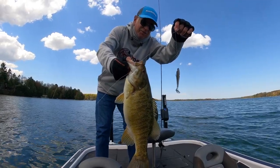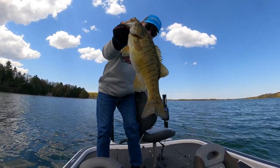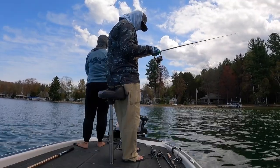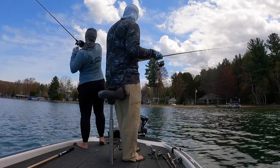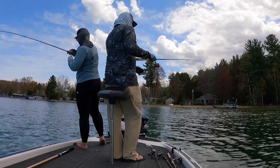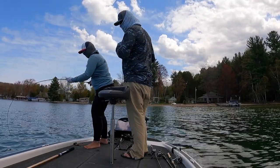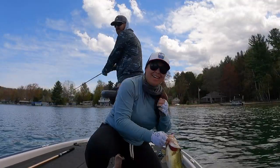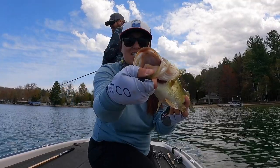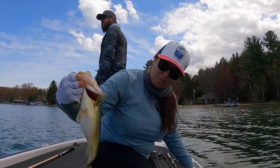So, that 3.3 Kitec with the guppy head, caught one more. Nice fish. Got him? Nice work. Good job. Largemouth. No way! It's my first northern largemouth. That was awesome. That is cool. Super subtle bite.